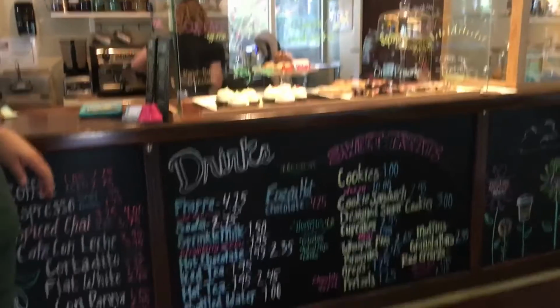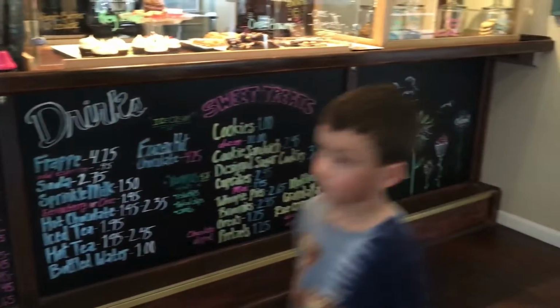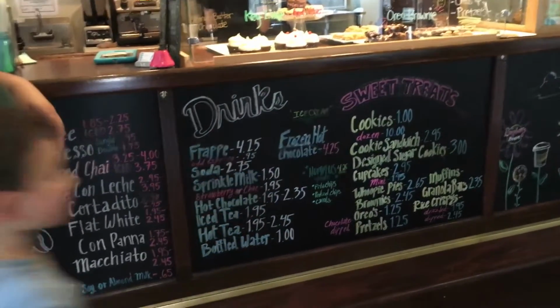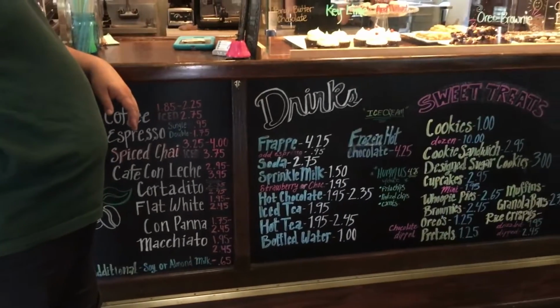From the cookie cafe, we ordered a soy mocha, the red velvet cookie, the rocky road cookie, the blueberry cheesecake cookie, and a cookies and cream whoopie pie. They were all super good.